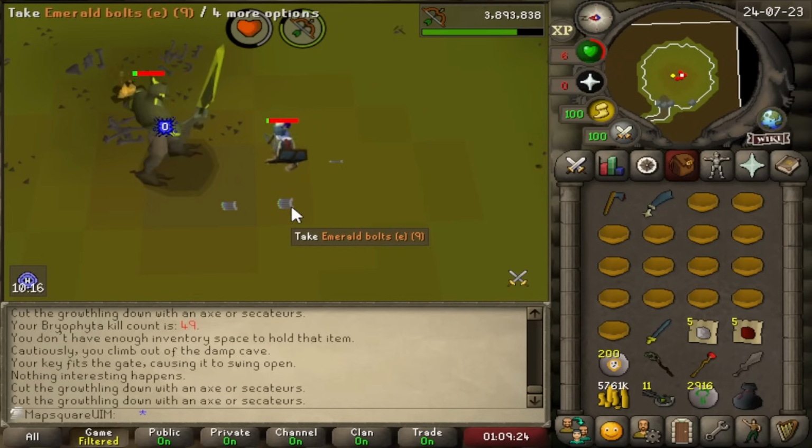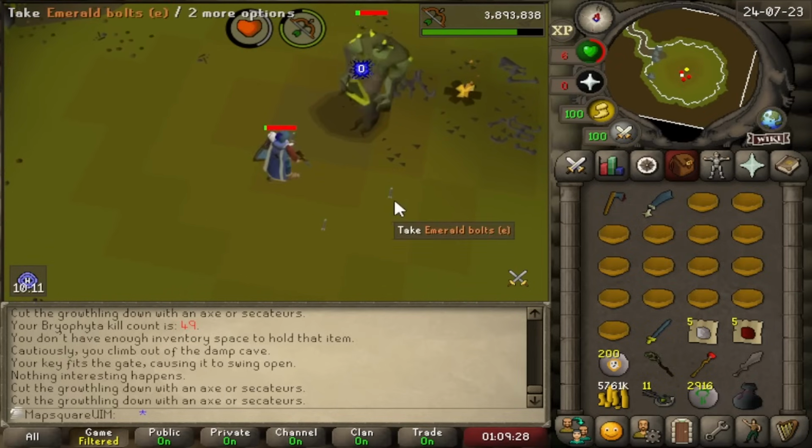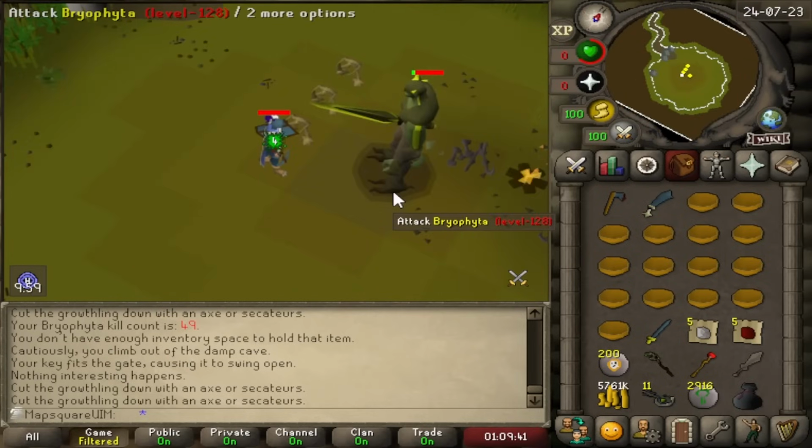Please, not like this. I'm going to die. I was too greedy thinking I could get another kill, and then I got unlucky with my hits and with the tangled root spawns. Better pick back up my bolts before they are gone. That is minus one key.